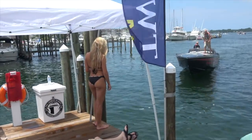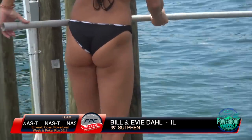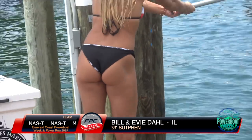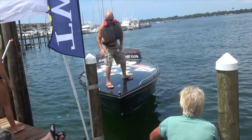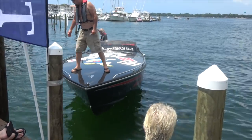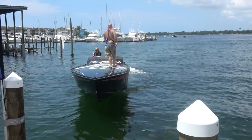And it's time to say hi to Bill and Evie Dahl again in the Buzzin' Dozen. That's Team Nasty, which is a 39-foot Sutphin. This is the same boat, by the way, I mentioned in the previous show. He's been in the club since 92, but with this very same boat since 92. So that's an accolade that Bill holds entirely on his own.